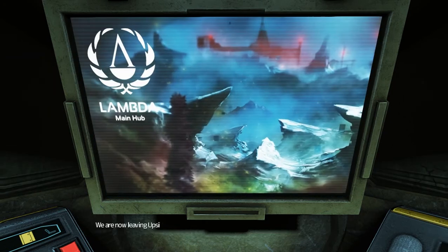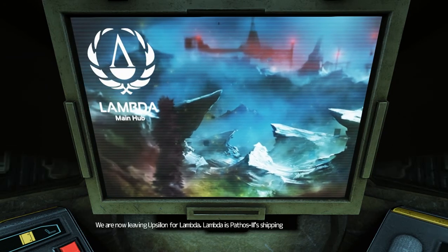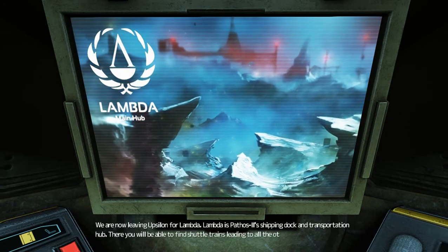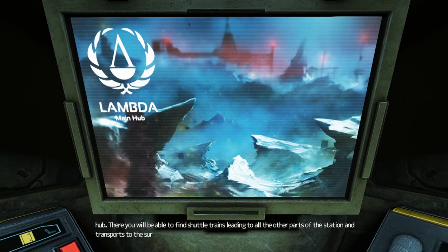We are now leaving Upsilon for Lambda. Lambda is Pathos-II's shipping dock and transportation hub. There, you will be able to find shuttle trains leading to all the other parts of the station. And transports to the surface.